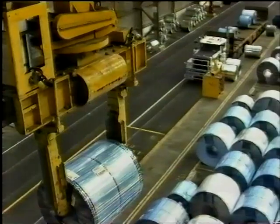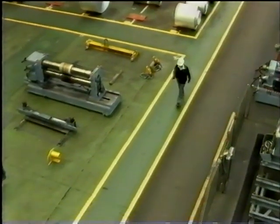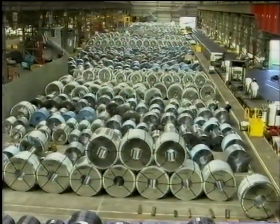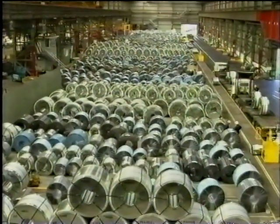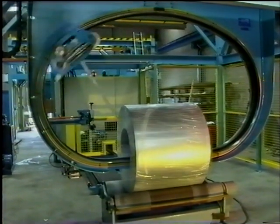How could they ensure more coils would reach their customers in better condition? Even better, every coil reaching the customer in the same condition it left the manufacturer. Welcome to the roller coaster ride of modern stretch wrap technology. Okay, roll the drums.